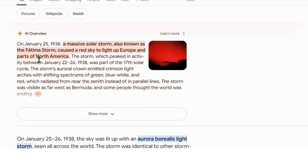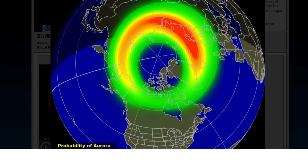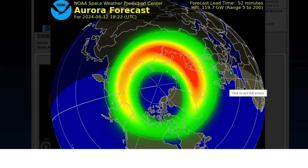Europe right now should be seeing auroras. Let's take another look at the map. So right now you got Norway, Sweden, Russia, and as far south as France, Germany, Ukraine should be seeing them. This was a forecast. If France or Germany or Spain experience or see auroras, especially with a near 9, almost a 9, we shall see. It'll be like a replay of 1938.